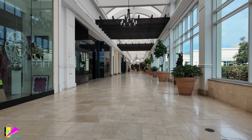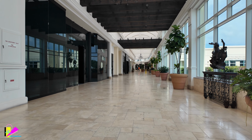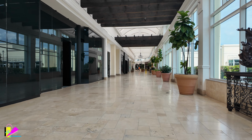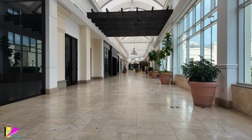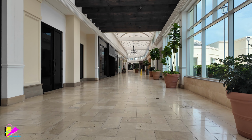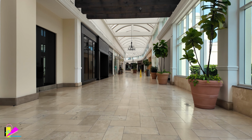Also in 1977, JCPenney would relocate their store to the newly opened Sarasota Square Mall just down the road. Their space at SouthGate Plaza would get converted to a Robinson's of Florida shortly after. This Robinson's location would be notable for being the first to open in an existing building, and it would be smaller than their other locations.